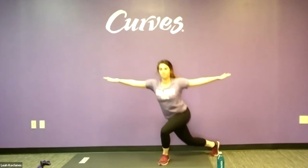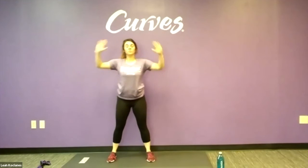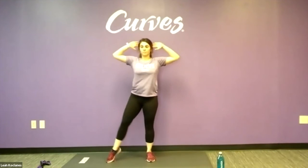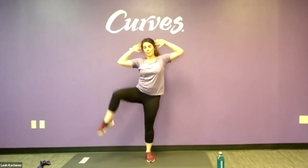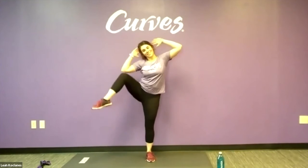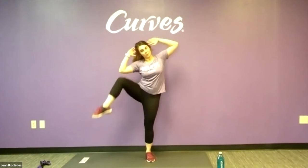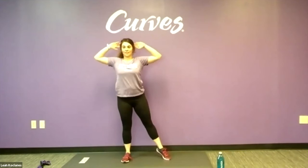Change stations now. Let's do a standing side crunch. Work the core one more time. So we're going to go one side for 15 seconds, and then we'll switch and go the other side. We're lowering that elbow down, raising the knee up. Give me one more. Let's switch sides.